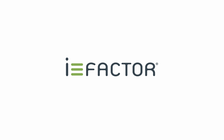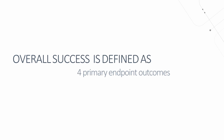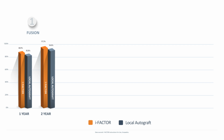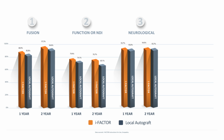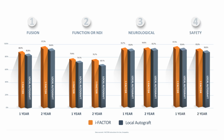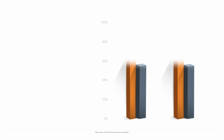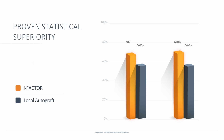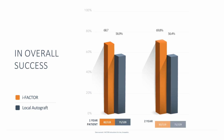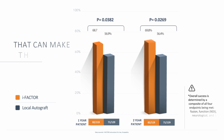The iFactor Level 1 IDE ACDF clinical study had 4 primary endpoint outcomes. Overall success is defined as all 4 endpoints being met, including fusion, function, or NDI, neurological, and safety. Despite a non-inferiority FDA study design protocol, iFactor had proven statistical superiority versus local autograft in overall success at 1 and 2 years. iFactor is the only spinal bone graft on the market that can make this claim.